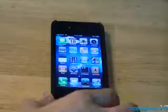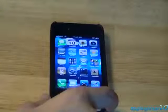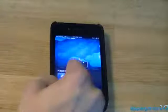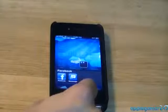The App Store, Game Center, I'll put my Game Center ID down below as well. The iPod app, pretty self-explanatory. Settings, pretty self-explanatory there too. The Facebook folder. I just keep the official Facebook app and the official Facebook Messenger app. My Facebook link will be down below in case you guys want to add me.